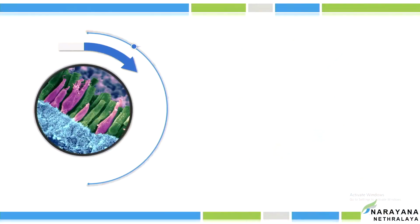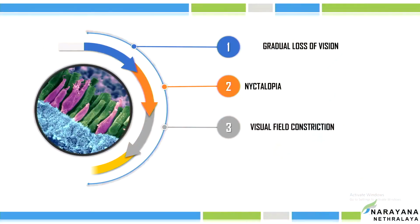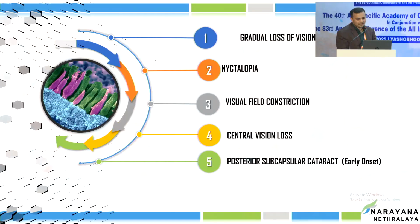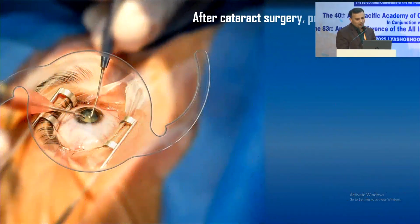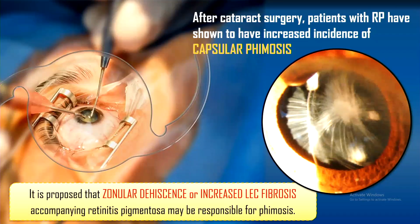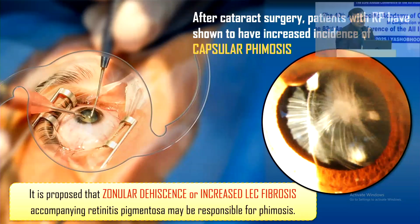Retinitis pigmentosa is a group of inherited retinal disorders having visually debilitating symptoms. But one of the most important factors here is the early onset posterior subcapsular cataract. Surgeries in these patients can be a blessing because their central vision can be restored as long as the macula is fine. But the long-term post-operative side effects may be higher, and one of them is capsular phimosis. It is also proposed that zonular dehiscence in these patients and increased lens epithelial cell fibrosis may be the reason. In these cases, it's early onset and very aggressive.